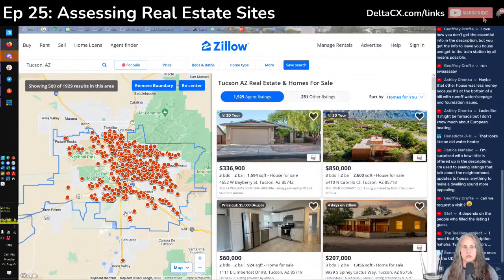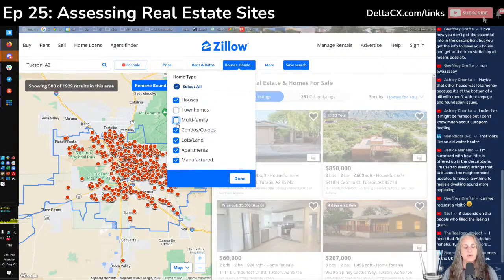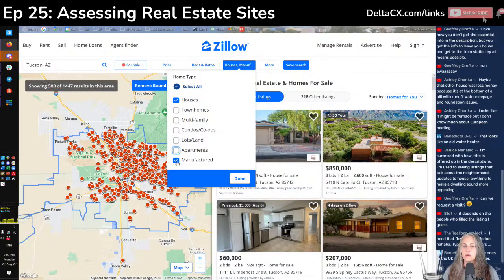Without understanding Tucson at all, first let's try some filters. And again, pretend that we've got a family and we need a smallish, completely detached house. Now notice in America, we think more in how many rooms does this have, bedrooms and bathrooms. Home type, we talked about a detached house, so we don't want a townhouse. We don't want a multifamily. We don't want a condo. We don't want unbuilt land. We don't want apartments, and we don't want manufactured. But again, here's where there are some terms that require knowledge.